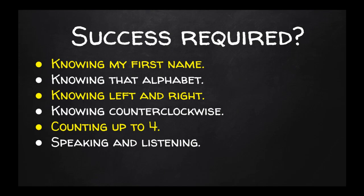Now, once this is completed, we do a quick review. And really, when you break the task down, you simply have to know your first name, know the alphabet, know left from right, know what counterclockwise is, be able to count up to 4, because there's only 4 seats at each table, and have the ability to speak and listen. And I think all of you would affirm a yes to those things.